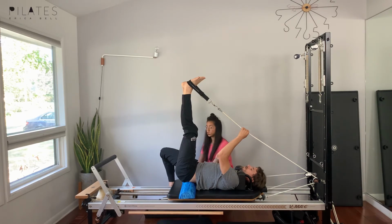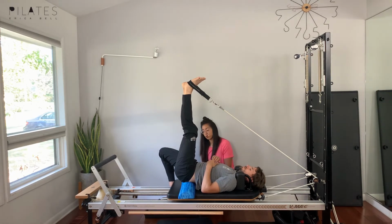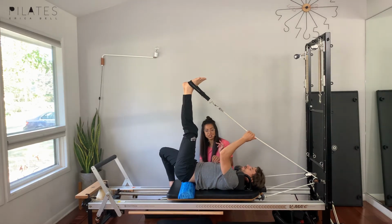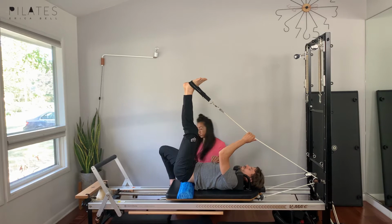Okay. So depending on your client, if you have someone who has a little more flexibility there, they may be able to put their foot down, probably not on the floor, especially with this, but on the platform extender, or if you have a moon box, that will also work. Some of the moon boxes are slippery though, so make sure you place something underneath. So you should feel this, yeah?